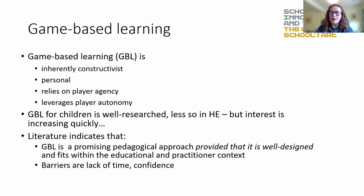Games are personal as well. An individual or a team will make decisions about the game. They will bring different things to it. Games rely on those decisions to move forward. So the agency of the player is very instrumental in moving the game forward. And this gives a sense of autonomy and power, if you like, over the game.